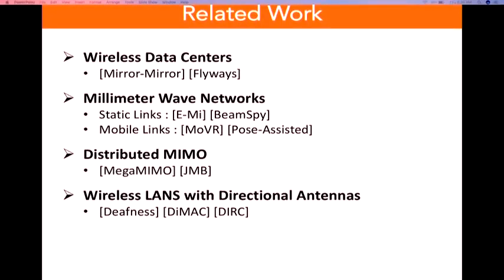There is some body of related work. Some of them is for wireless data centers. In fact, in SIGCOMM 2010 and SIGCOMM 2009, there were similar ideas of bouncing signals off the ceiling. But those are more for static topologies, and the interference patterns are not really changing. Our problem is a little more challenging because we need to deal with mobile environments. There's been some millimeter wave work too, but it's either for static links or, in some cases, they augment the environment with various sensors to help with the alignment and so on.